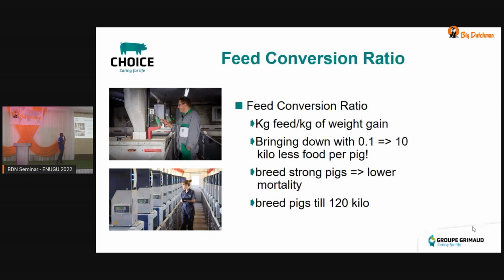So at the end of the day, we are talking about 120 kilos. Let's see recent figures, depending on the breed, as early as 150 days, 155 days from birth.